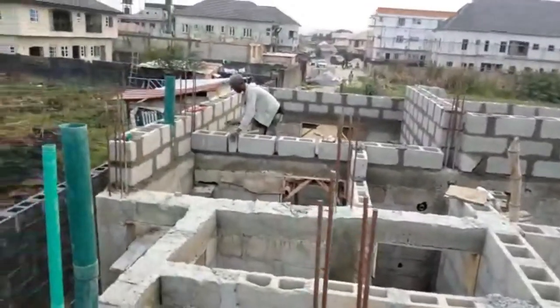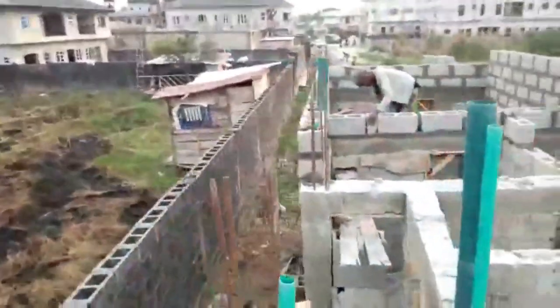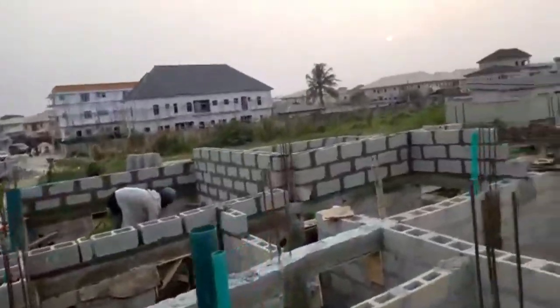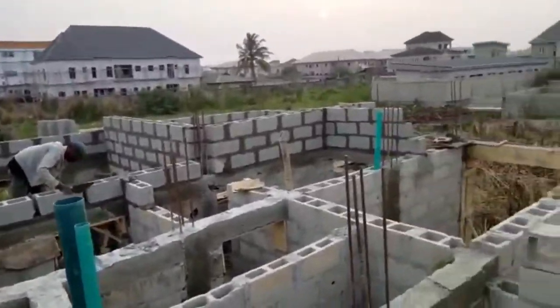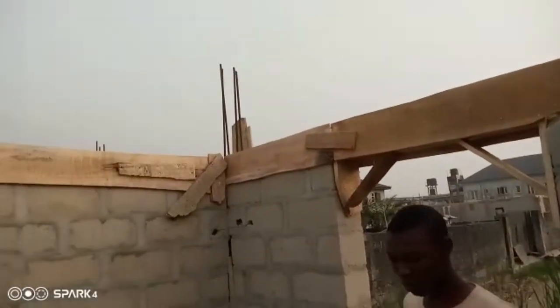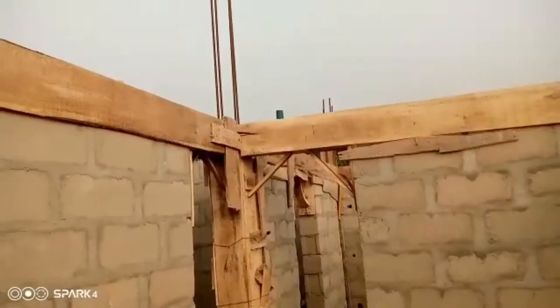Look at the beautiful layout of this project, and I'm so proud. I'm so delighted with what we have done so far. As you can see, we are trying to bring across to you what necessarily needs to be done. It's in proper positioning. Look at it. If you want a very good outcome of your project, we do not do managing of a thing.